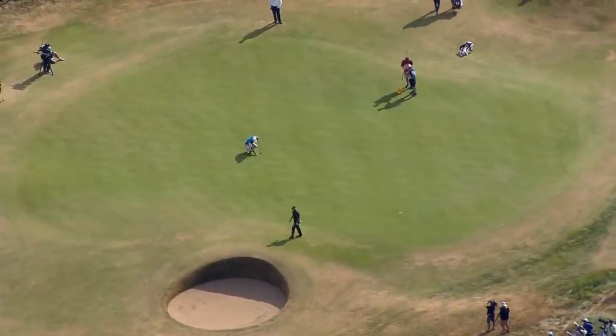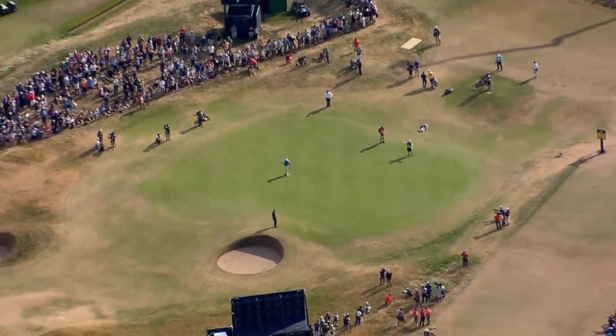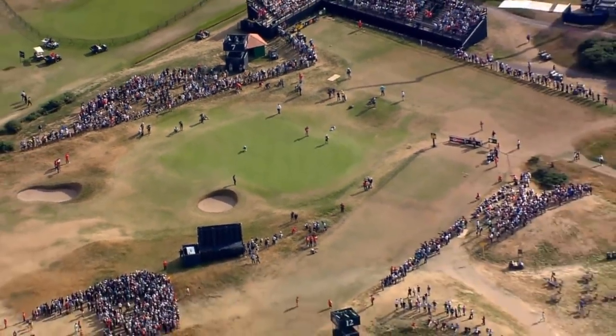That was an interesting graphic showing how poor, relatively, he's been in the first round in majors. If his first round average was better, he might have won by now.